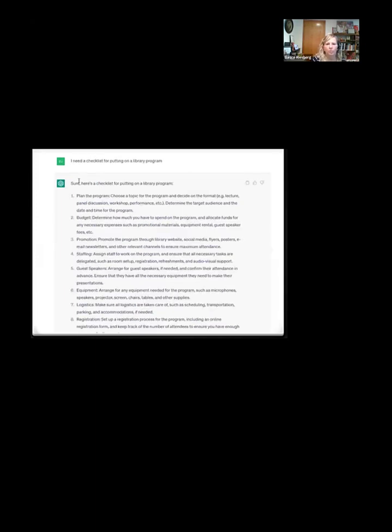Here's a list that you might want in a library. It was longer than the page, so I had to crop out the last few items, but it had a lot of good ideas here, things that would be handy to make sure you've thought of everything as you're building a programming checklist for your library.